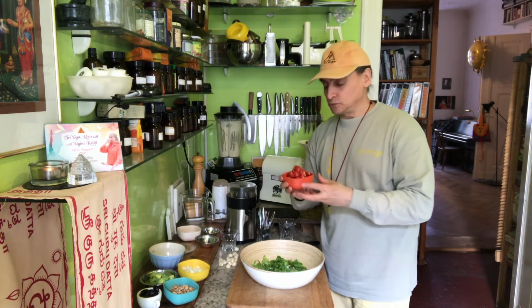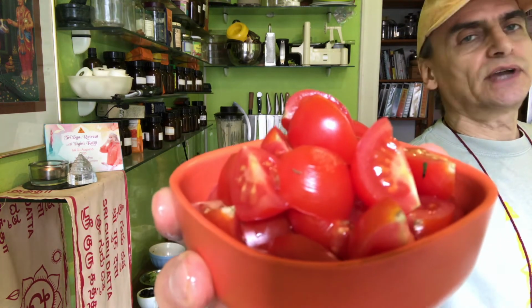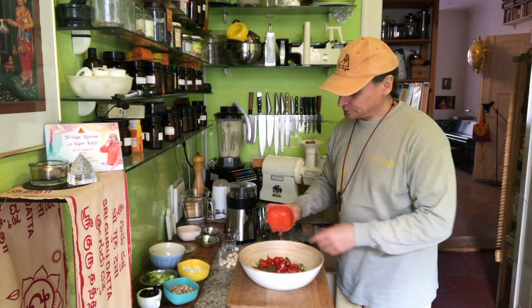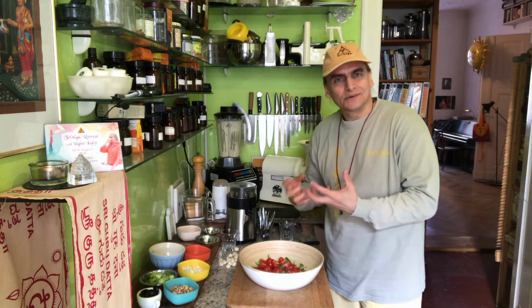One very nice ingredient to balance are these tomatoes. They are unique in every kitchen. You cannot replace tomatoes by anything, so especially for salads they are wonderful. Yeah, I love tomatoes in salads. Yeah, they are so unique. They balance so much out.